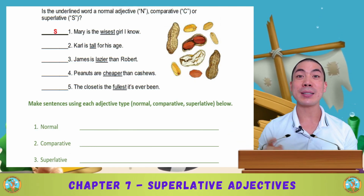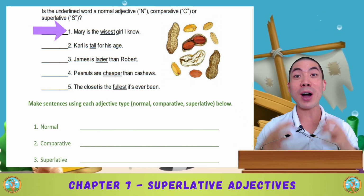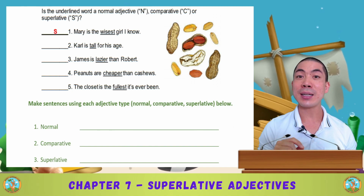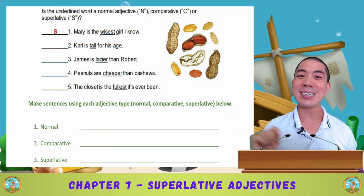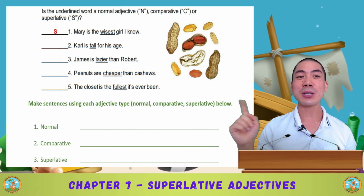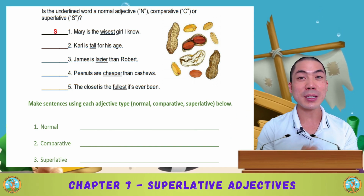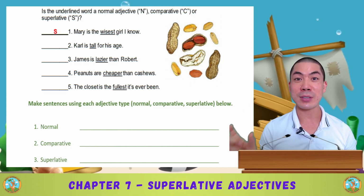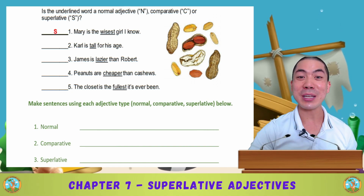Part 2 is the top part and you have to read the sentence. The first sentence is, Mary is the wisest girl I know. The underlined word is the adjective and you have to decide if it's a normal adjective, comparative adjective, or superlative adjective. If it's normal, you write N. Comparative, you write C. And superlative, you write S. So this one's been answered for you. Wisest ends with est, so we know it's a superlative adjective. We add S. Try to do the rest of the questions and determine what form the adjectives are, and then write the answers in the blanks below. Take your time, and when you're ready, you can go to part 3, which is down here below.